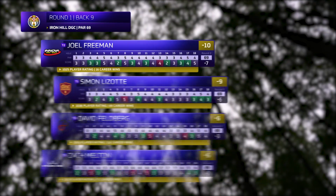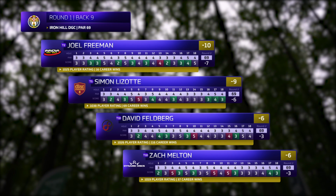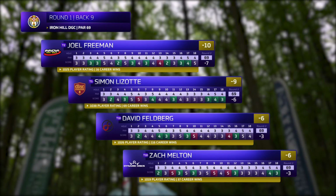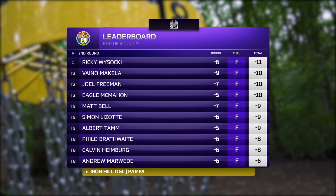So we're going to take a look at these scores. Joel Freeman sitting second, 10 under. Simon right behind him. Dave fell off a little bit, but him and Zach are still fighting in a good spot. It looks like Dave knocked himself down a little bit and is going to be on MPO3 card today. So we're going to look at this final round.